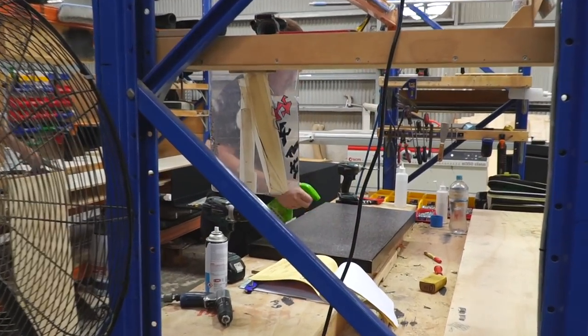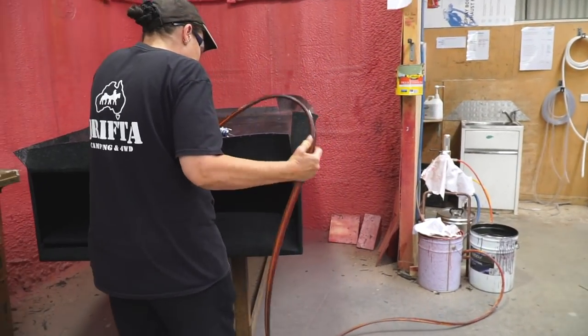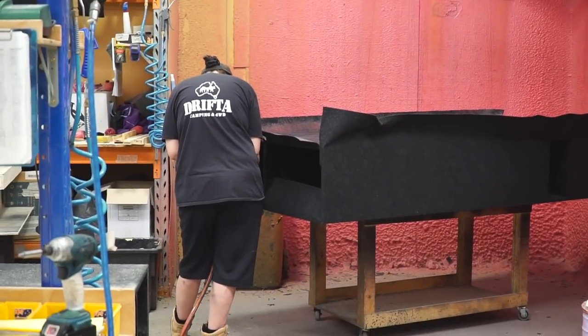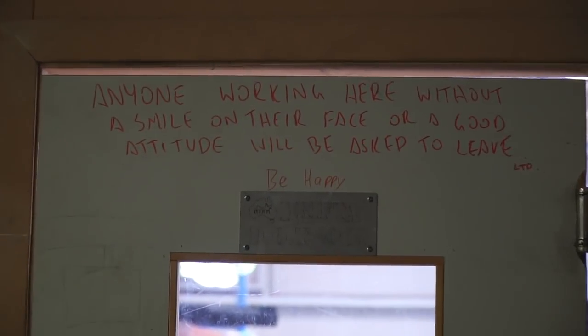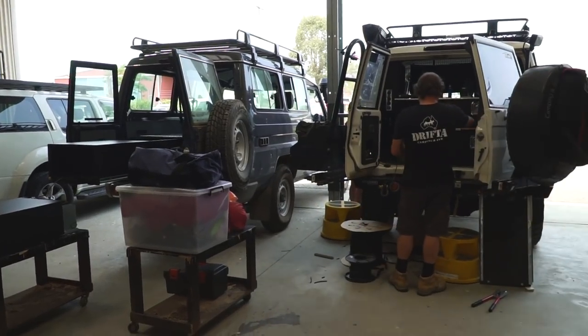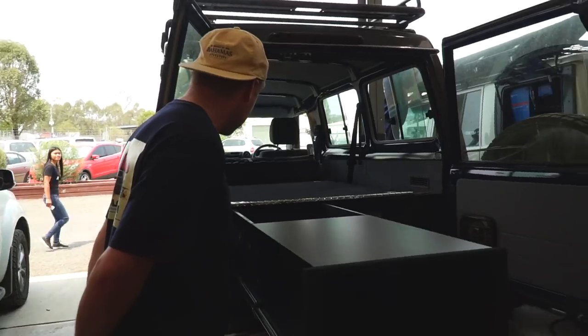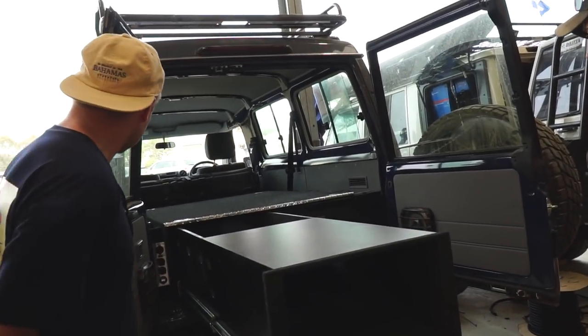Some of their other big sellers today are their off-road camper trailers, the Dot range, as well as recovery gear, leather work, the handmade bags. They've got a massive range of stuff there. During the tour he gave us, I was just amazed at how many people they have working there and how big the operation is. I think he said it was nearly 100 staff he has working for him now.